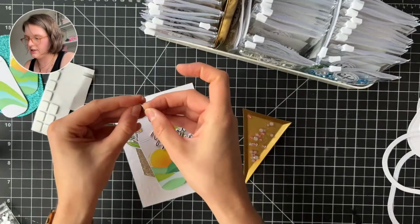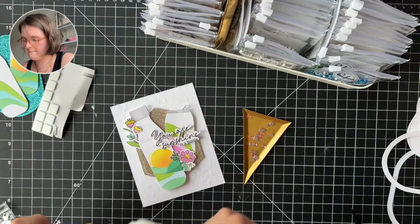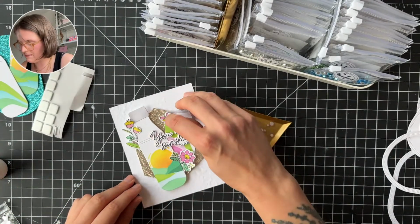Oh, and I have this little guy left. Gonna add him. Here.